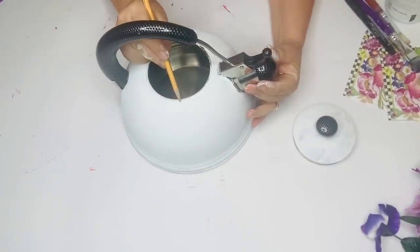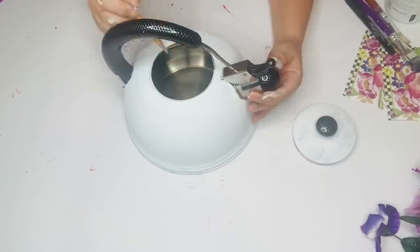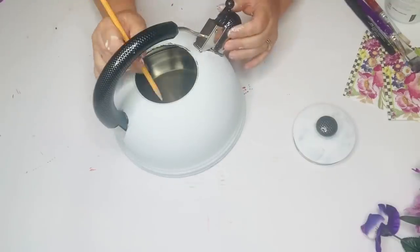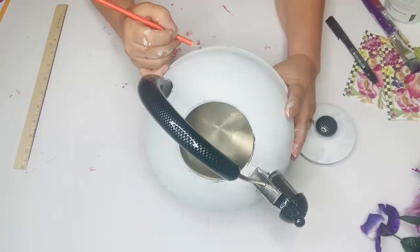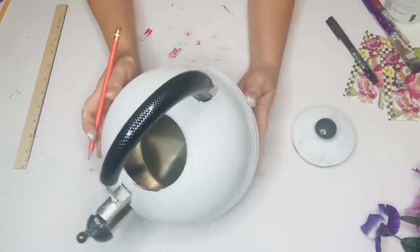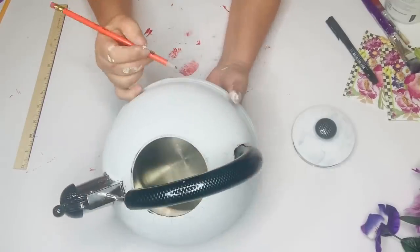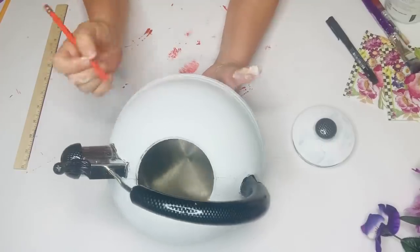So what I did was just made lines at the very top, and I just went one across from the other and kind of made an X. So I went across from each other and then again across from each other and then went in between those two lines, and then ultimately in between those two lines, if that makes sense. And then at the bottom, because it's larger at the bottom than it is at the top, I just had larger squares at the bottom and smaller squares at the top.